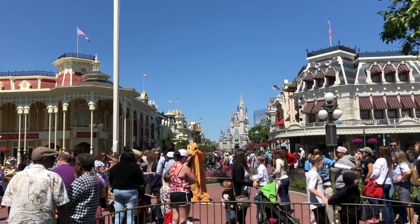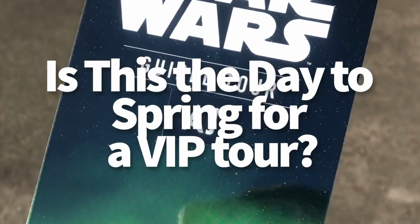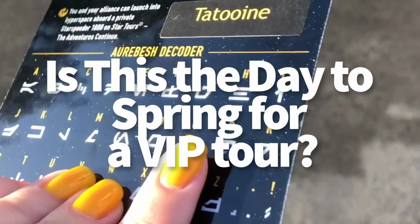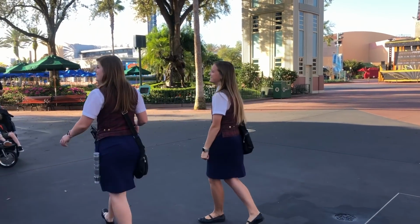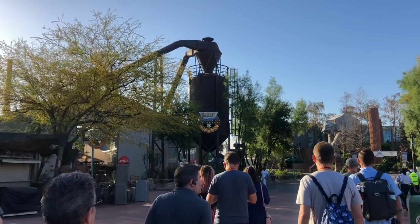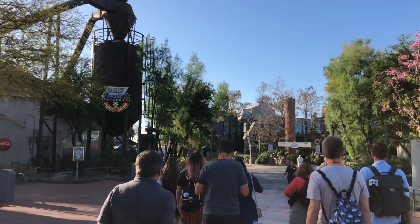We'll see. Now, something else to consider in terms of tickets and planning, is this the day to spring for a VIP tour? Yeah, probably. If it's within your means, a VIP tour is probably a very good way to approach the opening of Galaxy's Edge on either coast.